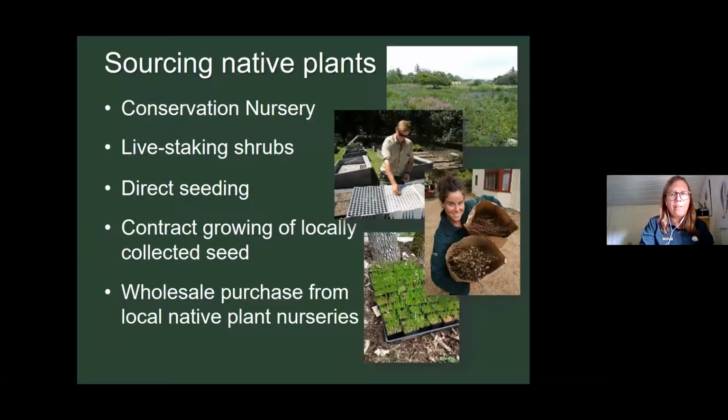We also live staked native shrubs, which involves taking dormant hardwood cuttings in the winter when the shrubs are dormant, and then putting a little bit of rooting hormone on them, and then actually pounding them into the ground so that 2/3 of the stake is buried. And then some of our shrubs actually take quite well doing that.